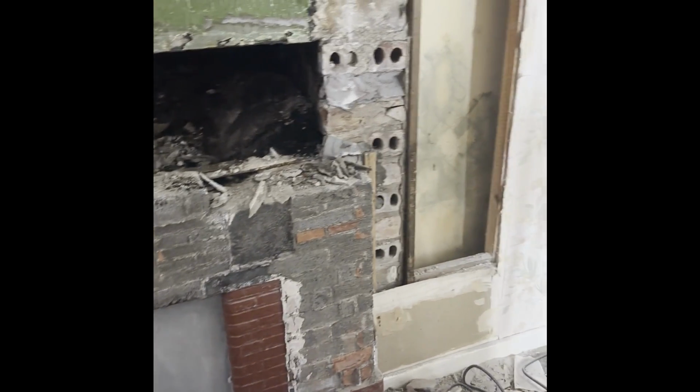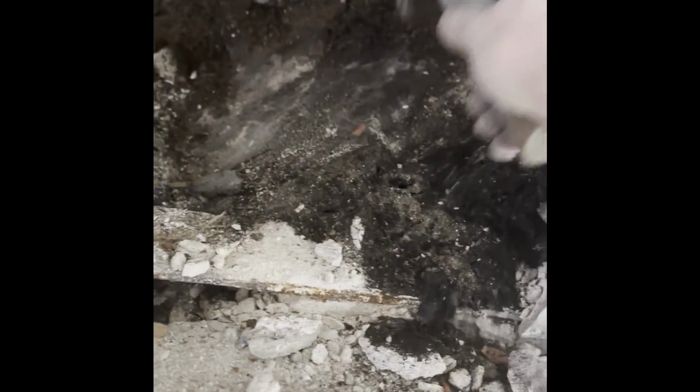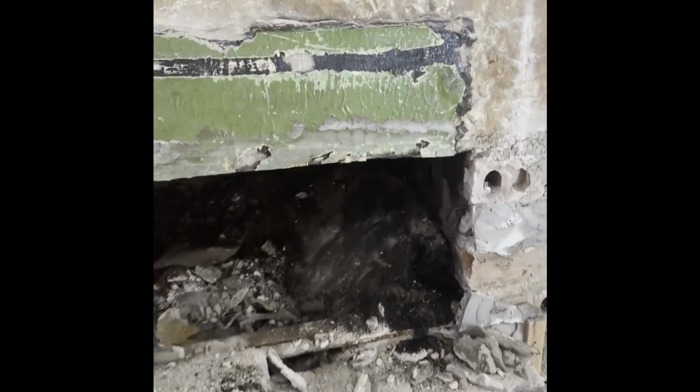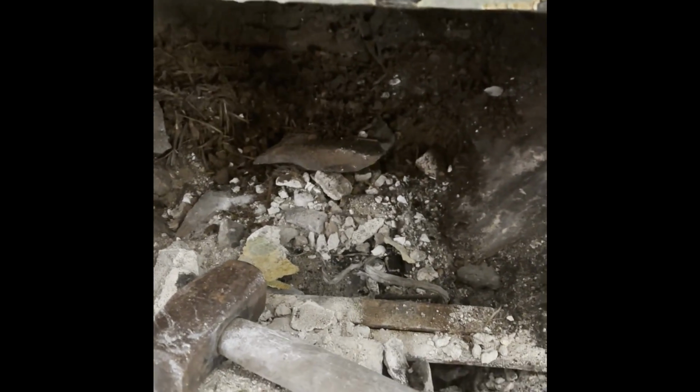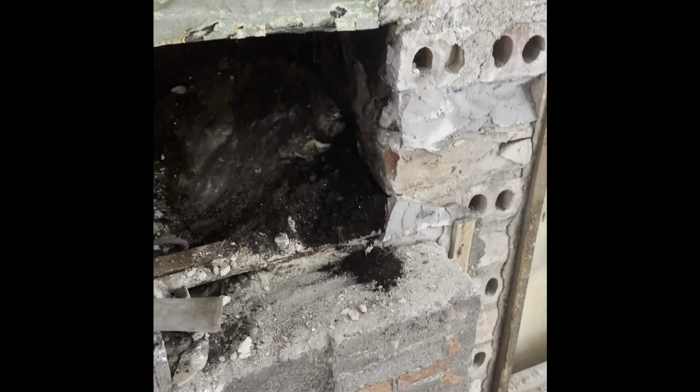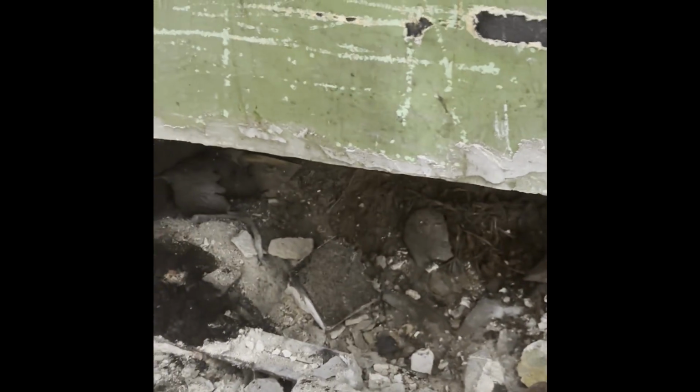On the edge here, that's all pretty solid. So I don't know. At least it can. Oh, that's just soot. Yeah, centuries old soot there. On both sides, actually.